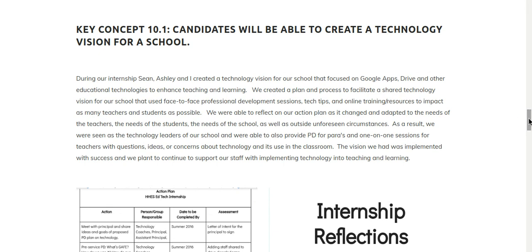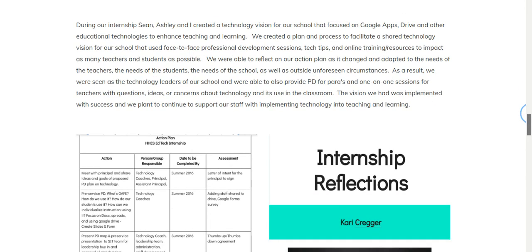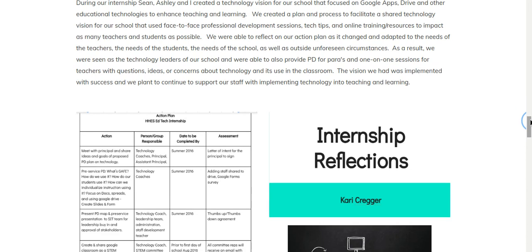The next key concept I'm going to talk about that we mastered in our internship is key concept 10: candidates will be able to create a technology vision for a school. Again, I talked about this a little bit. We really sat down and thought about, what do we want our technology vision for our school to be? What do we need? What does our staff need? And what's going to be most helpful and successful in enhancing teaching and learning through technology?